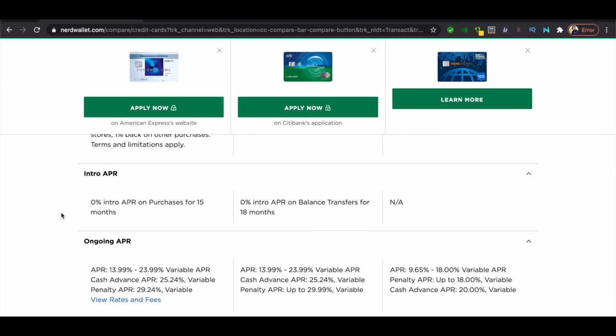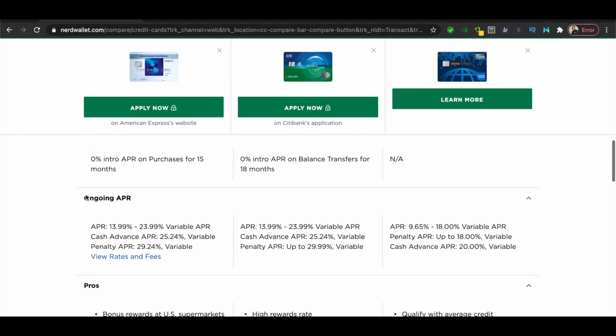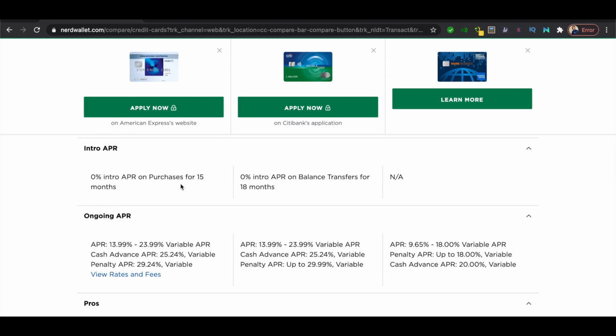Intro APR. So here is where the competitors actually have the advantage over the More Rewards card. The Blue Cash Everyday has 0% APR on purchases for 15 months. The Citi Double Cash card has 0% on balance transfers for 18 months. Navy Federal More Rewards, they do not have anything as far as the introductory APR. Again, if you want something like that, go get the Navy Federal Platinum card.